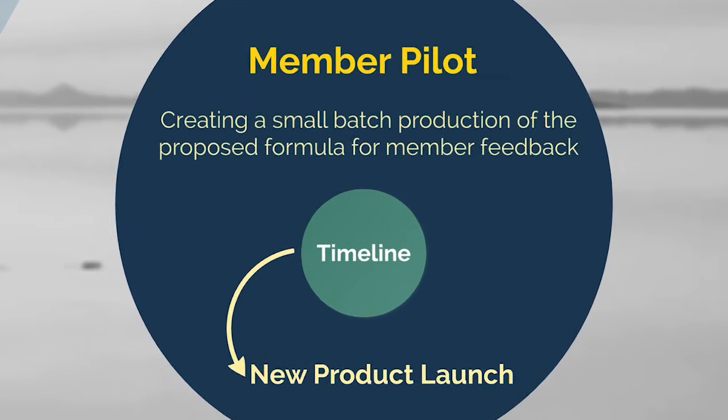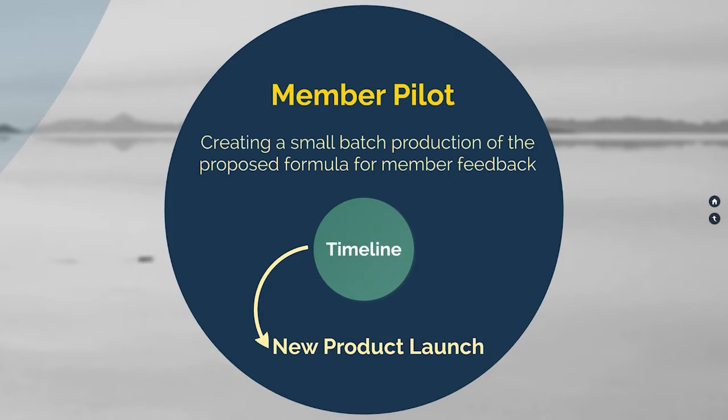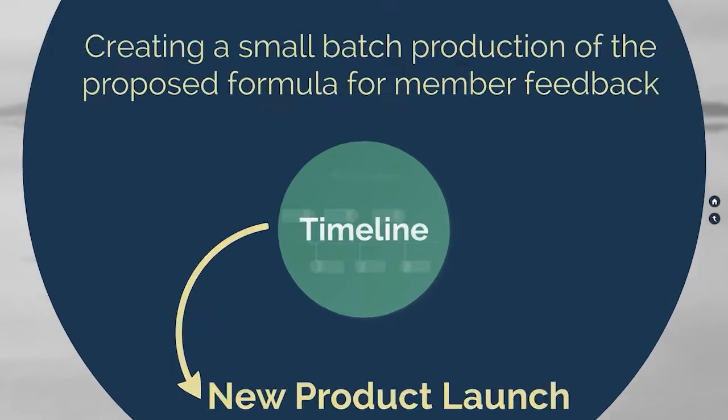So we've done all this work, we've decided we've got a product that we think is really special. Now it's time for the member pilot. And this is full manufacturing production. We're bringing in ingredients. Those ingredients are being tested to specifications for safety, potency. And once we have that and go into that full production, we have the finished unit for the members. And this is going to be then tested again for those safety and potency standards.